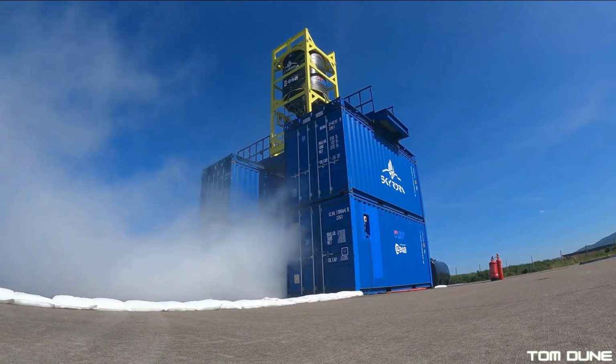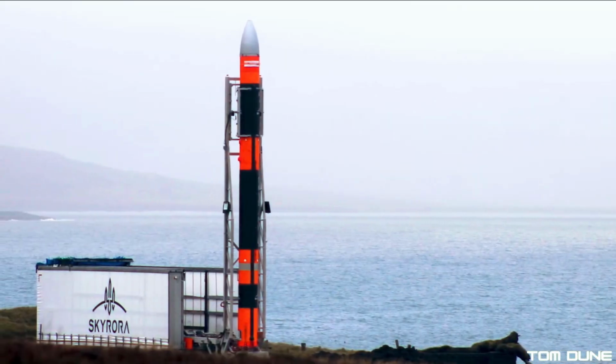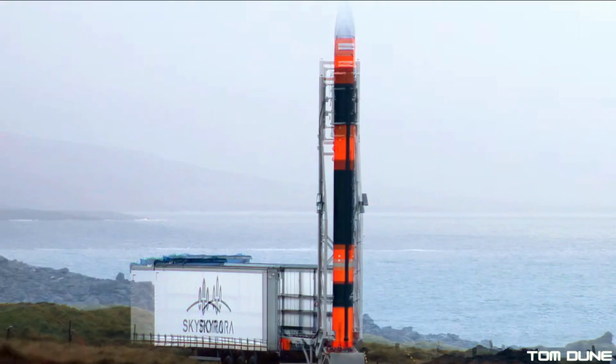And with this new batch of engine testing, if they can keep that momentum behind them, keep going, keep the progress coming, things will look very, very good for them indeed, heading towards 2024, when we're due to see their very first launch attempt of the new Skyrora XL. I wish them all the best, and I can't wait to see all of the amazing footage that we're going to get across the summer and beyond.